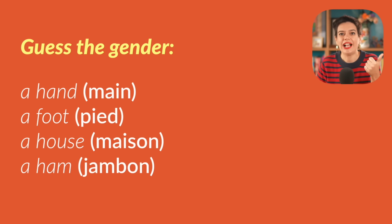Let's do a quick game now. Guess the gender of a hand, for main. A foot, we say pied. A house, that's maison. And a ham, that's jambon. What do you think? I will give you 5 seconds.